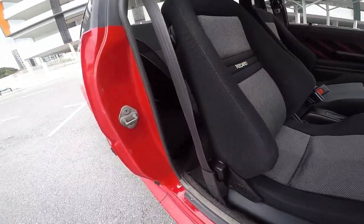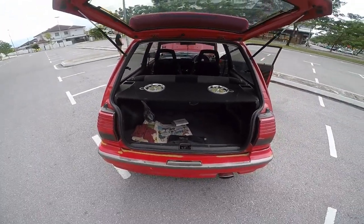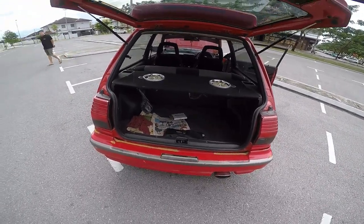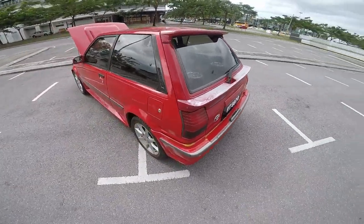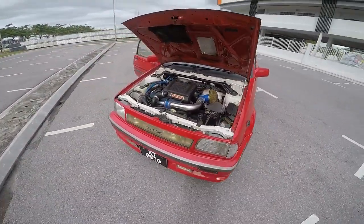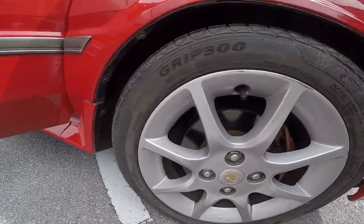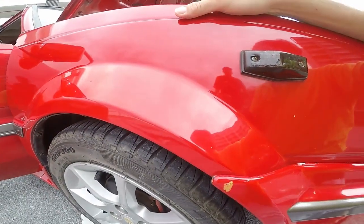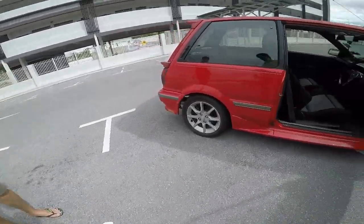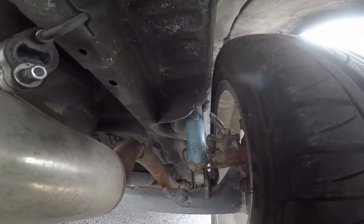Let's see the rear trunk. Special behind. Okay. What do you think? It's nice. This car comes with 15-inch rim. Kayaba SR special suspension. Come see. Let's see the real one. Yeah, Kayaba SR. Okay. It's the exhaust.